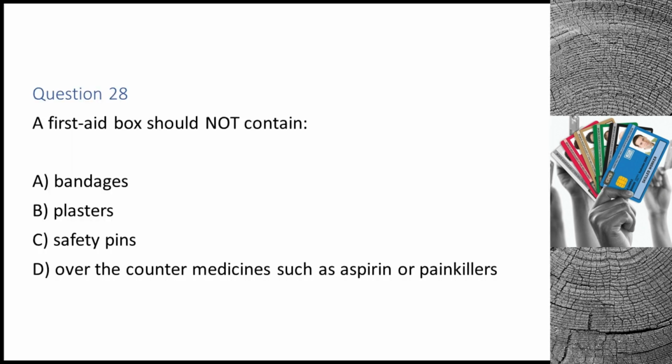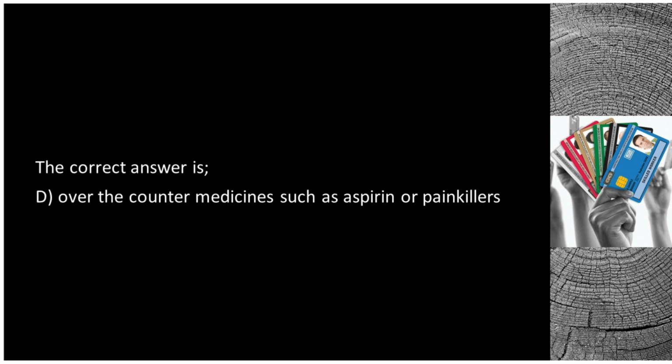Question 28. A first aid box should not contain A. Bandages. B. Plasters. C. Safety pins. D. Over-the-counter medicines such as aspirin or painkillers. The correct answer is D. Over-the-counter medicines such as aspirin or painkillers.